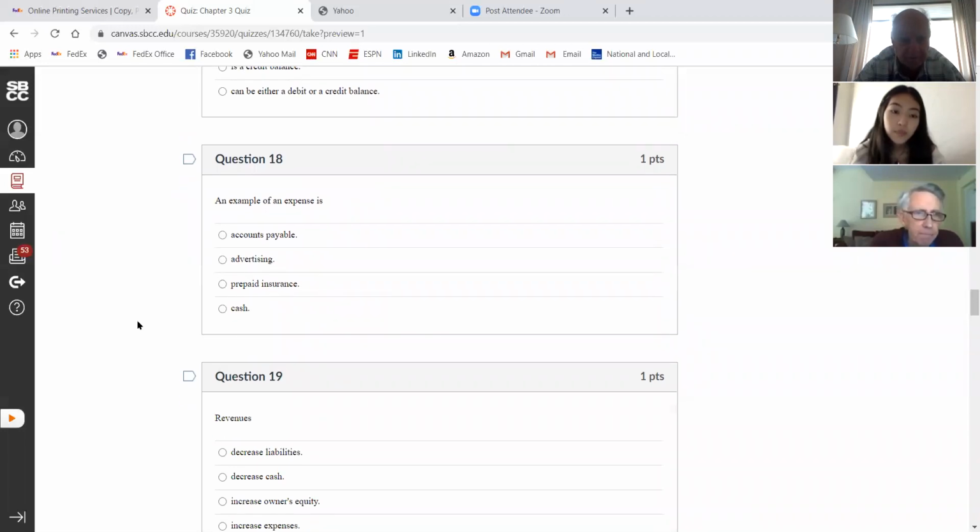Example of an expense: advertising. Yeah, advertising. Accounts payable is a liability, cash is an asset. Prepaid insurance is an asset. When does it become an expense? As time goes on, I guess the value. Yeah, I shouldn't have asked that. I'm getting ahead, into chapter 4. You're exactly right, though. As time goes on, we'll leave it at that. You want to try number 19, Riley?